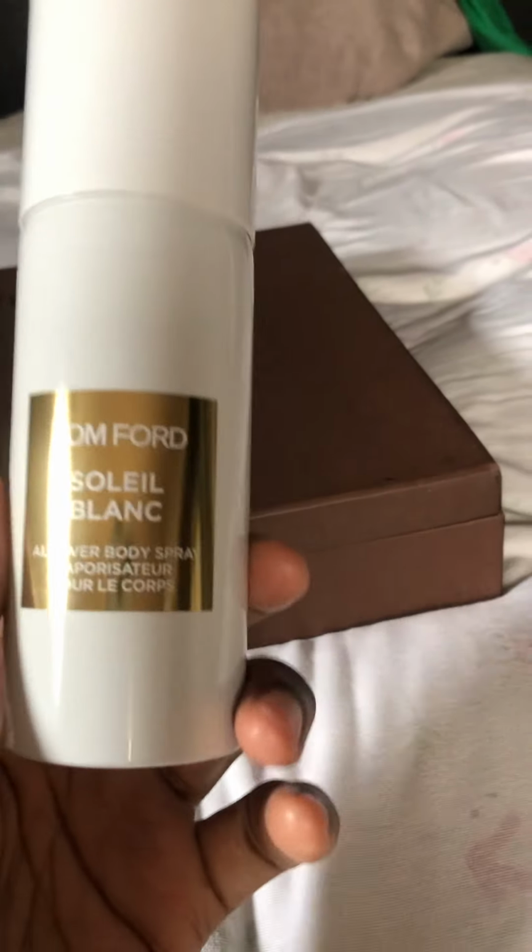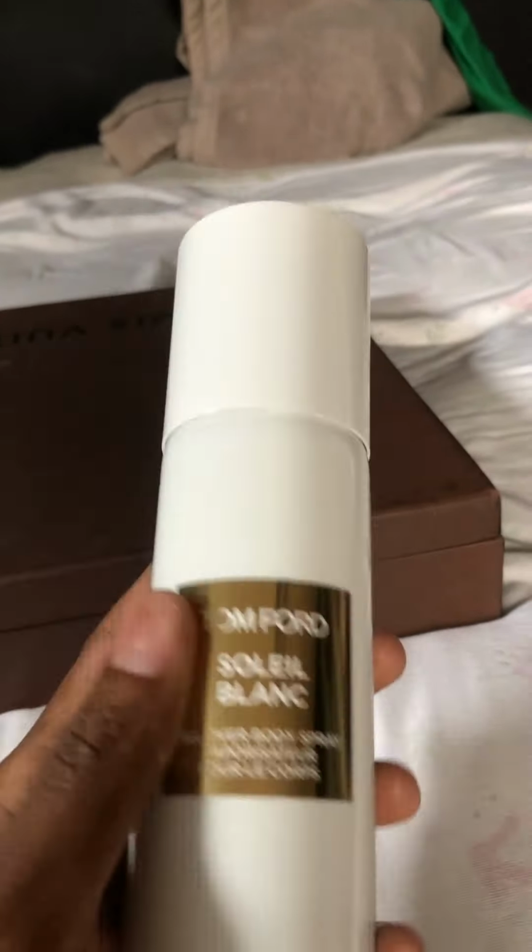The bottle is sleek, it's minimalistic, and I just love it. I love wearing this one. And it's a 5-ounce bottle, so it'll really last for a very long time. If you only wanted to use it during the summertime, this will definitely last you for a very long time. This is a 5-ounce bottle. Yeah, 150 ml, so that's 5 ounce. I don't know why it says 4, it should say 5, but yeah.